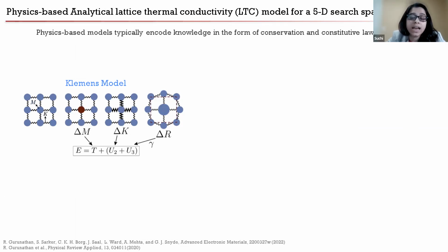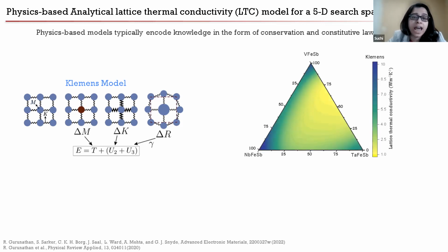It's important to understand the impact of the impurities from the point defects perspective. Here you can see the radius, mass, and the potential energy distribution, and the Klemens model is based on these three parameters. So the very first analytical 5-dimensional space model we developed and very recently published in Advanced Electronic Materials. If you look here, in the vanadium iron antimony and tantalum iron antimony line, there is a low lattice thermal conductivity.